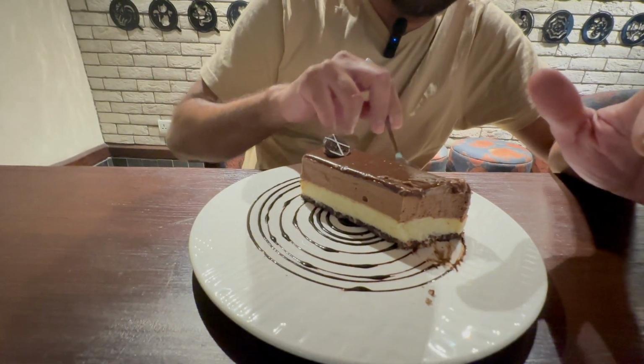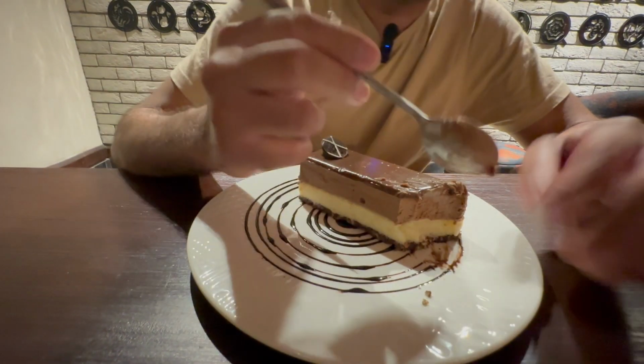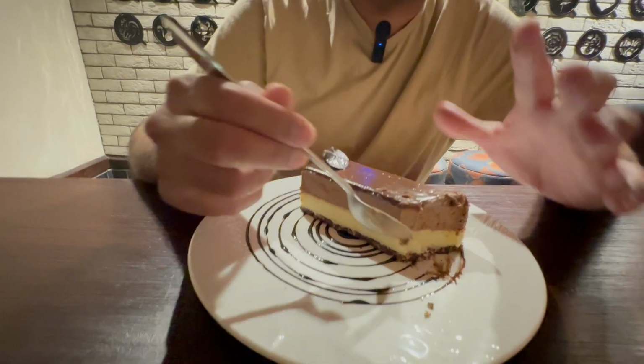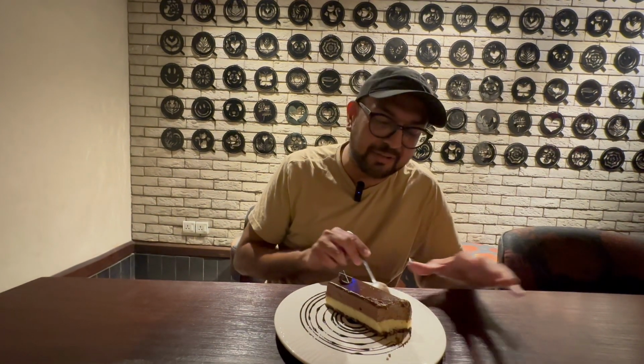And oh man, I think I have to tell. I think that cookie layer is my favorite, and not just for this cheesecake. Any cheesecake I try, that cookie crust, that graham cracker crust on the bottom of a cheesecake, is usually my favorite part, and this one is no different. I like this cookie crust on the bottom. It is really good.